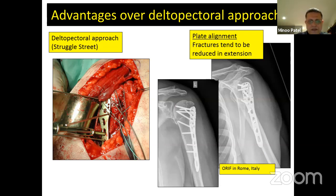This is my issue with the deltopectoral approach. You've essentially got a plate that sits laterally, and then you have to go from the front, and you have to retract the deltoid. Some people put the arm in abduction, and then you have to rotate the arm, and you do a lot of dissection and inadvertently go around dissecting the medial aspect.